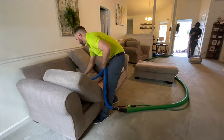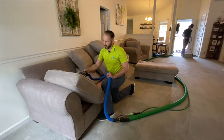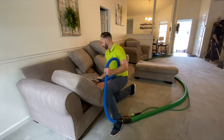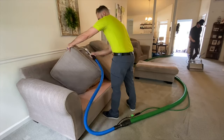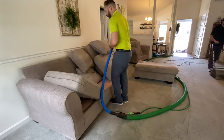One item we did forget to bring today was our fold-up table, which is a really nice addition. Anytime we're doing upholstery cleaning, we set up a little table, put the cushions on there, and it makes for a much easier time in cleaning those without having to bend over as much.